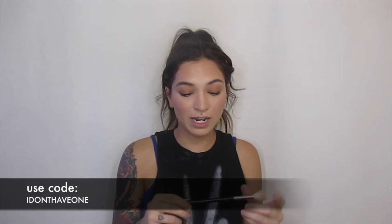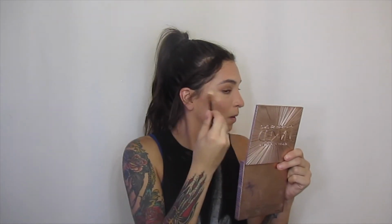Just gonna throw it. Oh, and then I have my Morphe brush. Use code, I don't have one. And this is the R36. So, oh, Fenty. Well loved. I'm gonna use Hustle Baby because we're not doing anything today. Ooh, highlight. Oh, they don't go under there. I'm getting a little crazy.